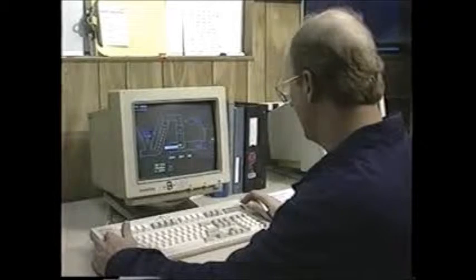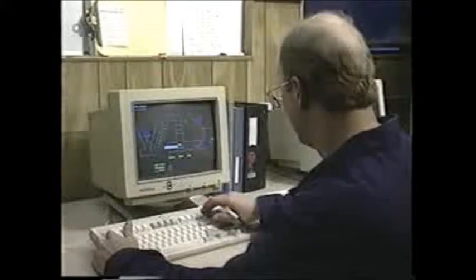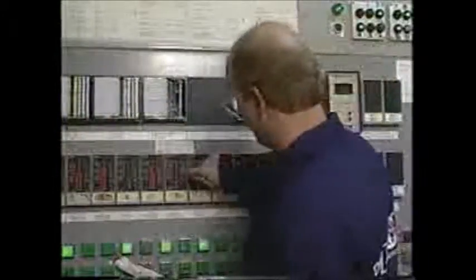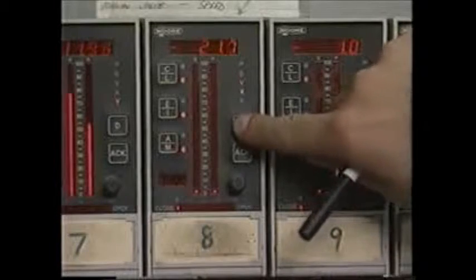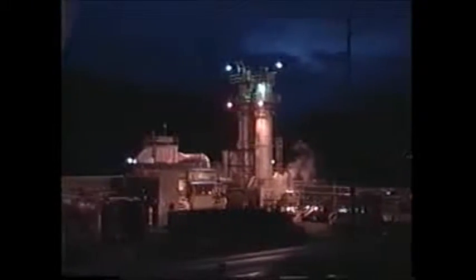In addition to monitoring performance parameters, redundant safety systems are also controlled by the central computer. 61 different process measurements are monitored and are interfaced with a waste feed cutoff system, which will automatically stop introduction of contaminated waste if conditions approach limitations established by the operating permit.